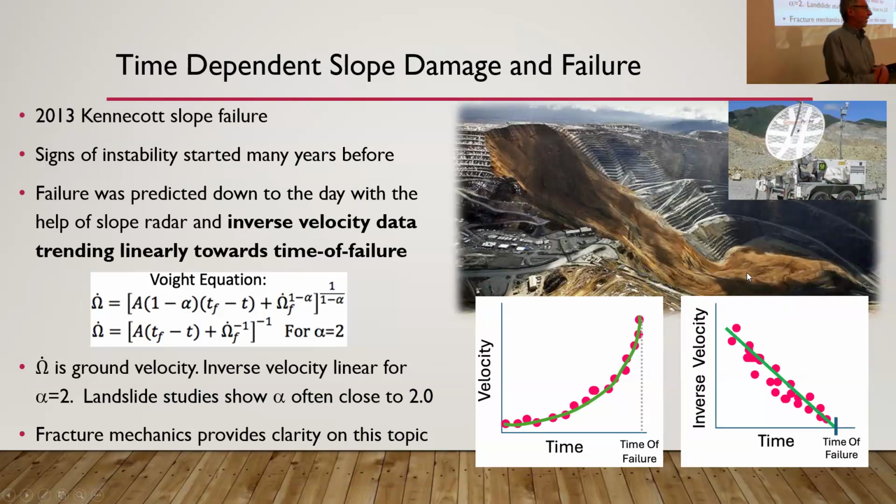It turned out that I was at the bottom of that slope 2 weeks before with a field trip. I had like 20 students with me, 2 other faculty members. We were on the other end of the pit at the bottom. And one of our alumni who was taking us down there, she pointed up to that slope and said, it's going to fail in 2 weeks. And it failed in 2 weeks.